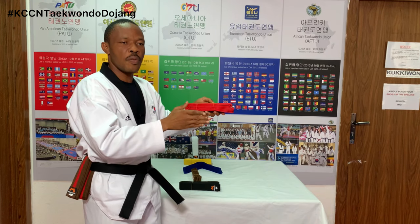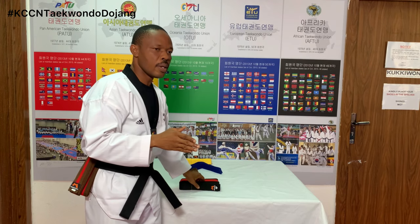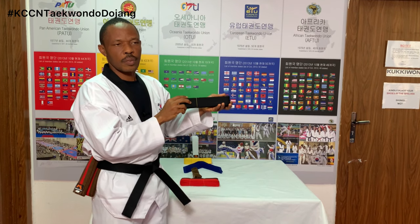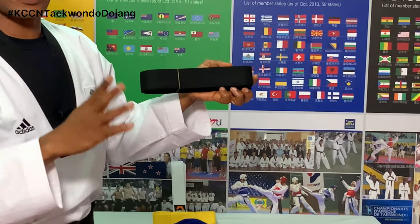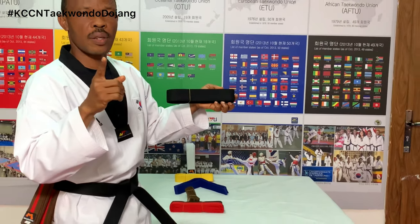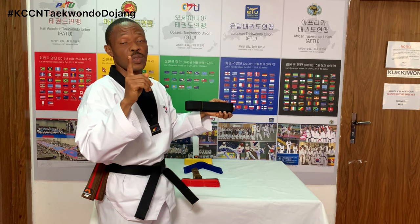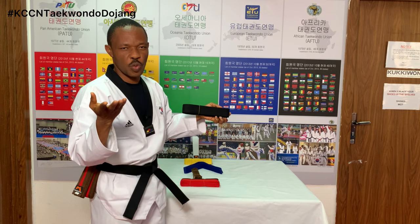From this level, we now move into the next category of Taekwondo, which is the black belt kata. And in the black belt kata, we have 9 stages. We have first dan, second dan, third dan, fourth dan, fifth dan, sixth dan, seventh dan, eighth dan, and the last one is ninth dan. The last you can get while you are alive is ninth dan. 10 dan comes as posthumous when you are dead.